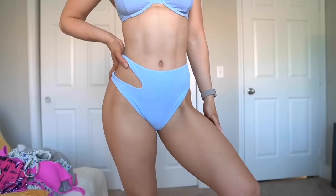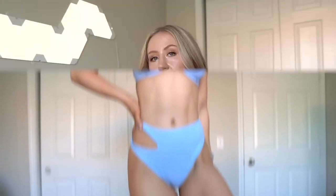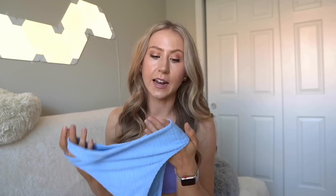And a high cut leg. They have this little cutout on the side. It's made of the same terry material and looks like it's gonna be about a medium coverage. And these do have a hygiene liner. It says remove after purchase, but with most swimwear, you cannot return items if you have removed the hygiene liner. So I would always try on swimwear with, you know, underwear underneath, or just keep the hygiene liner on until you decide that you want it.